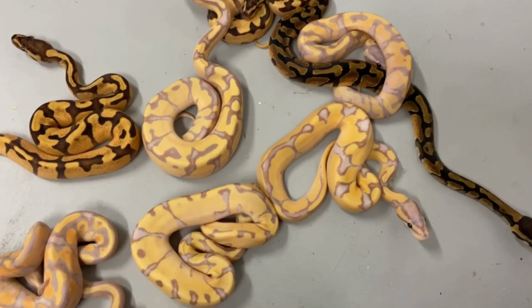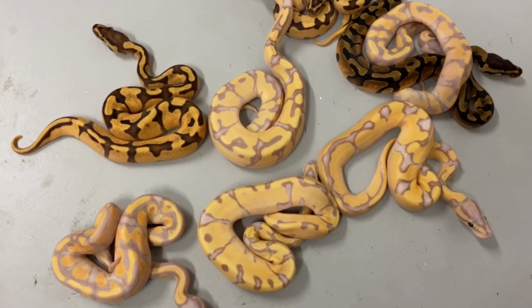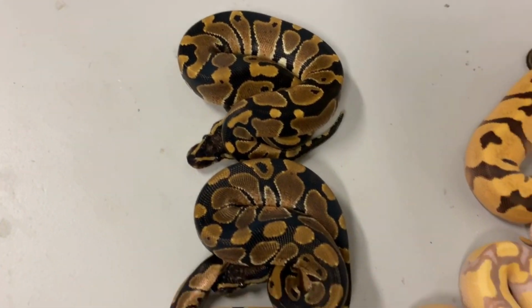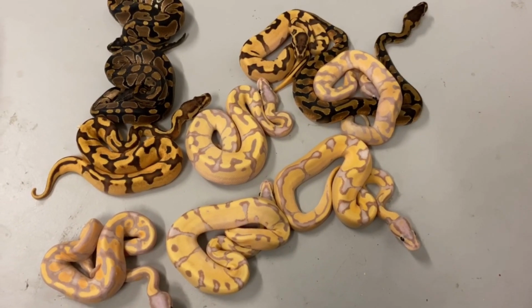And everything is head pied, which is even nicer. I mean, that's gonna make me want to keep everything, you know? And even the stuff that isn't high-end stuff is still cool looking. Everything, this was just a major, awesome clutch.